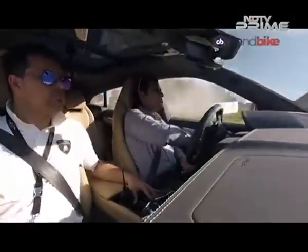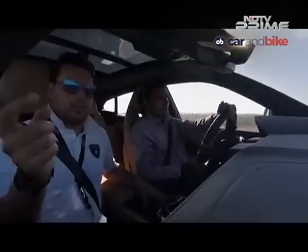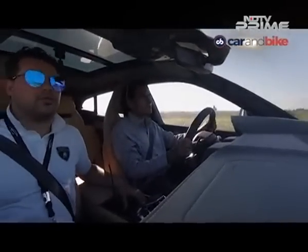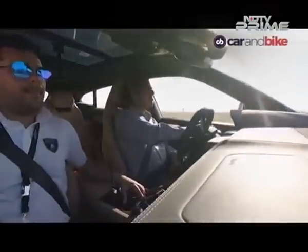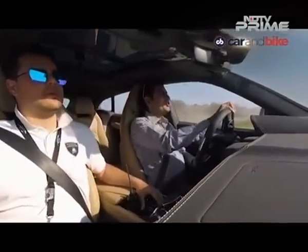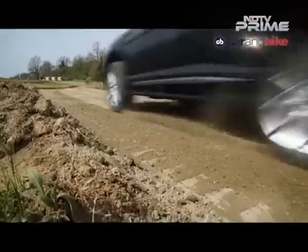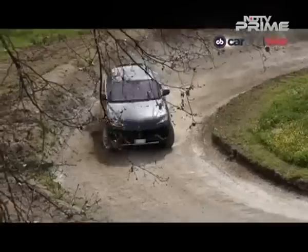Wow, that's fun. Now we are very dark, and because we have a lot of dust, it's easy to get on the steering. I think I was a little too cautious. Brake.